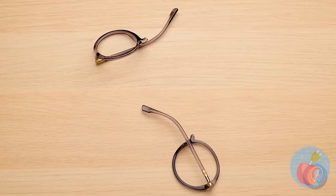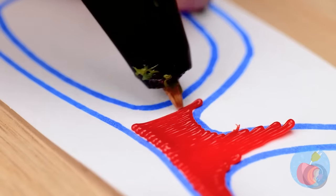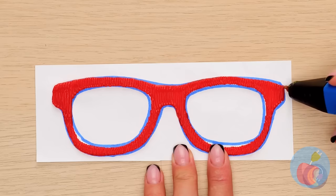Oh no! Granny's glasses are broken! Now how will she read? I mean, she could always just rent some audiobooks. Oh, never mind. Once again, it's the 3D pen to the rescue. We drew a whole new pair. No lenses, but at least she'll look smart.